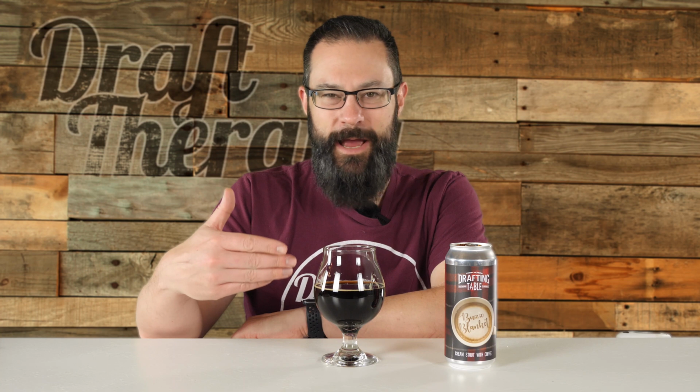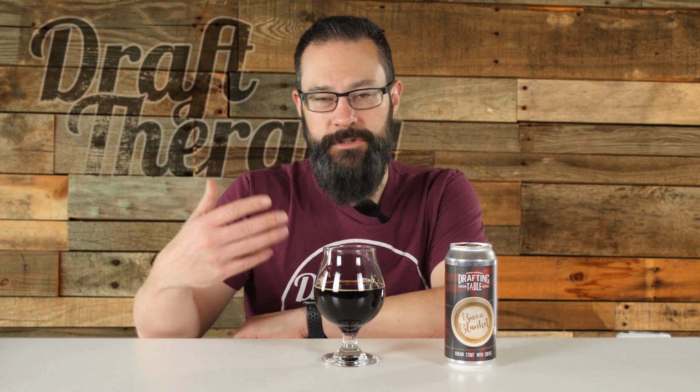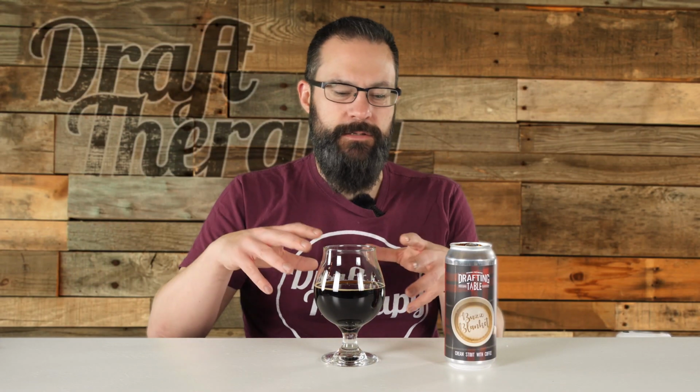But if you know somebody that's a coffee aficionado, this would be a really great coffee stout to get them into the whole stout game, or into the whole beer game if they're not into beer at all. But don't say I didn't warn you if they start spending way too much money on beer like we do, because this is just a really solid coffee stout. If you're looking for a great coffee stout, Buzz Blanket from Drafting Table is one for you to try.